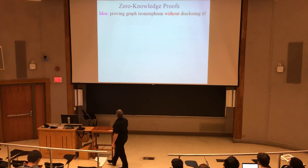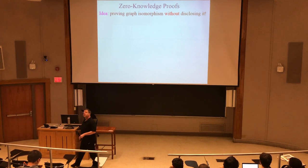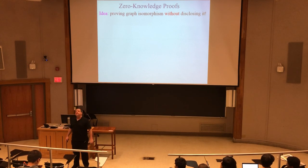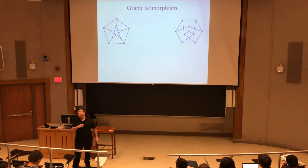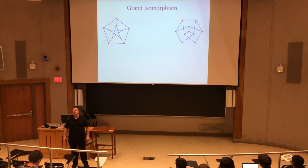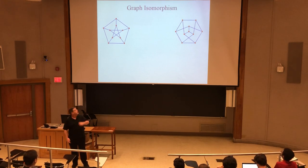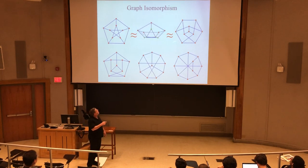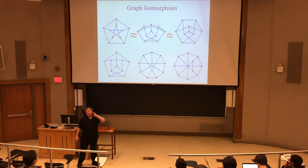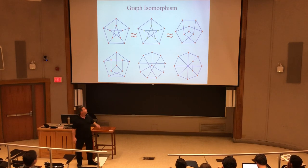Zero-knowledge proofs is proving that a graph is isomorphic to another graph without showing you the isomorphism. Because I could have told you earlier that these two graphs are isomorphic. I'd say, yeah, just take my word for it. They're isomorphic. Don't worry about it. You still won't be convinced because you don't know what the isomorphism is. And you may take my word for it, but you wouldn't bet your life on it. But once you see the proof, you could bet your life on it or $1 million on it because they are the same. The proof establishes the isomorphism.